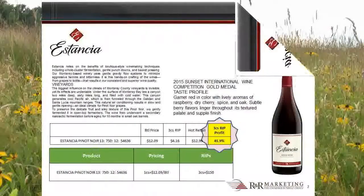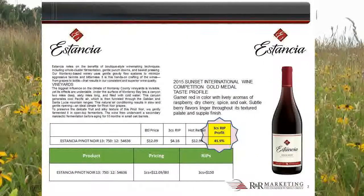Now, Estancia in July comes back with their $300 rip on 10 cases of Cabernet. If Cabernet is sold at a hot retail price of $12.99, your customer profit is over 28%, or $3.40 per bottle, including the rip. Estancia Pinot Noir continues with the low price of $12.09, which was reduced in the fall of last year, and it's now line priced with Cabernet.